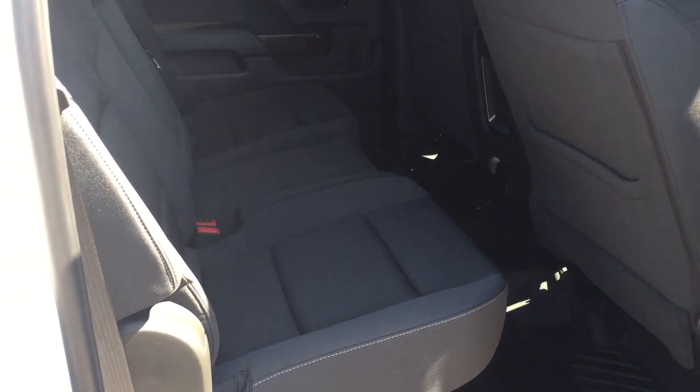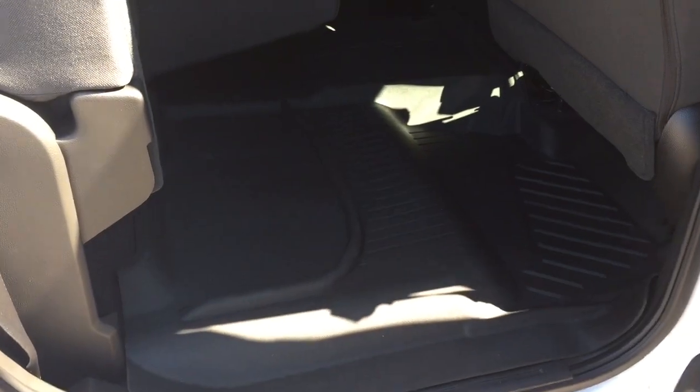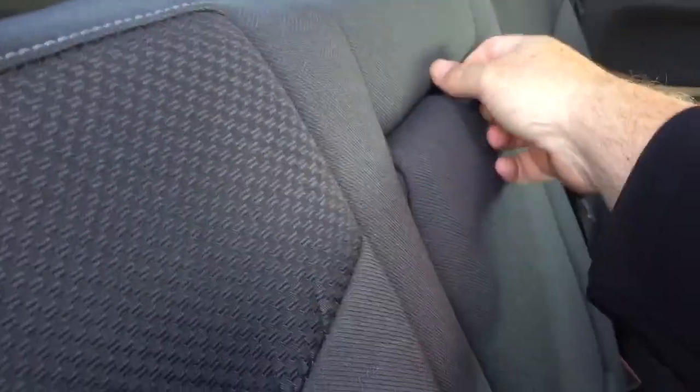All cloth upholstery here in the rear of the vehicle. You've got the premium floor mats once again. 12 volt power for your passengers to plug into. Room for three across the back, and it's a split bench seat, so if you need some more storage space, that's all you need to do. Just raise your hand up and down like that. Lift those seats up. And you also have the fold-down armrest with cup holders.